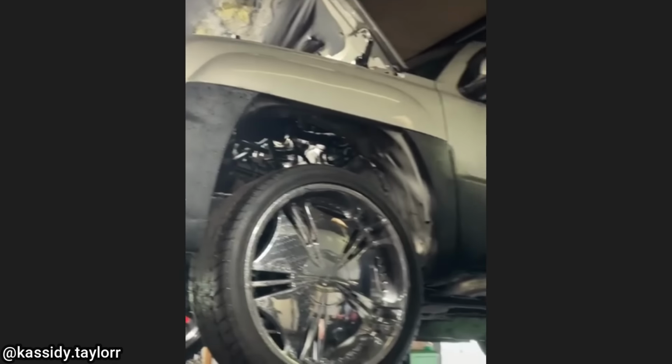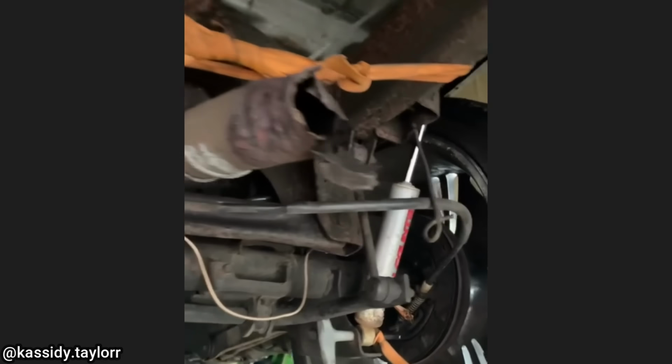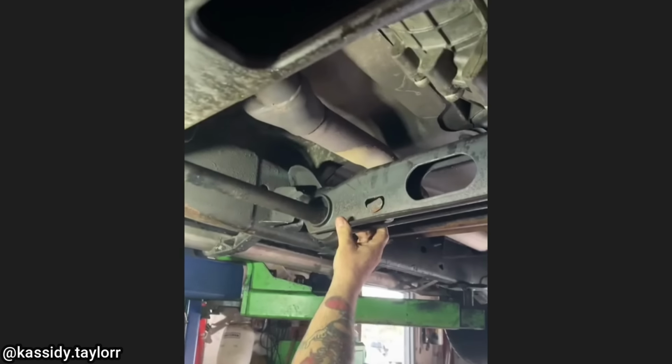And this truck came in because the customer needs it to pass an emissions inspection. The mechanic said this is just a few of the things they found wrong with this truck, but the customer didn't want any of the other issues they found fixed and said he'll just bring it to another shop.